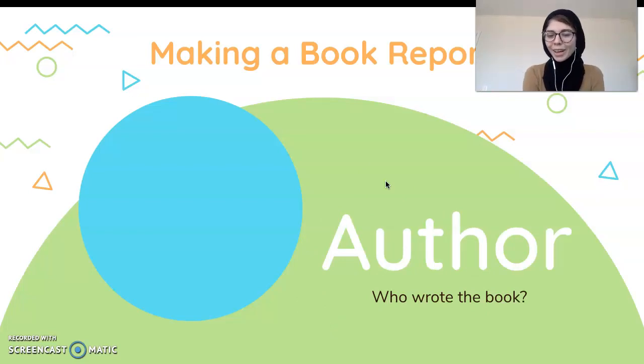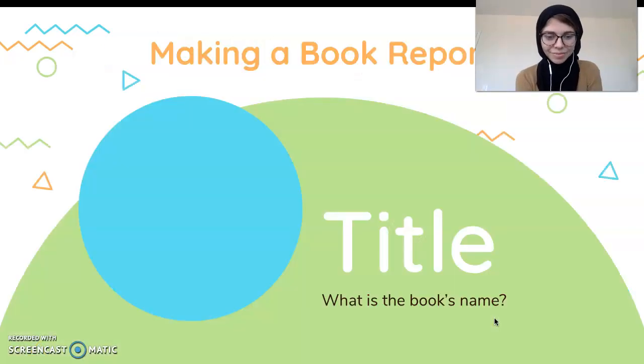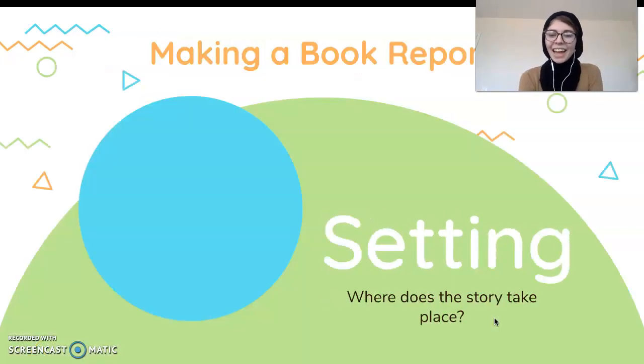So who wrote the book? If we click here, we can see just on the front, Story and Pictures by Maurice Sendak. All right, so here we already went ahead and got started with our title, our author, basic information that your listener needs to know. Okay, so then we will move on to other things such as setting.